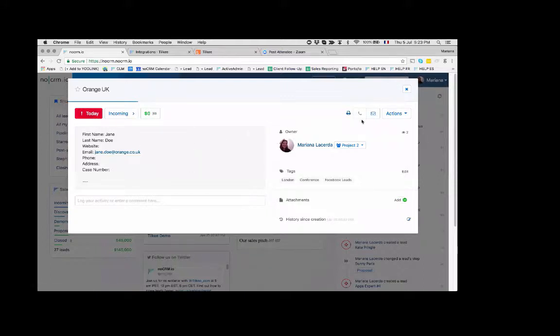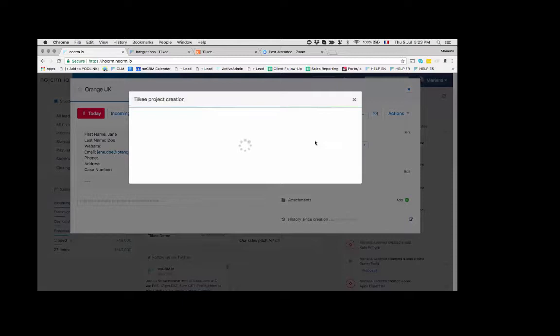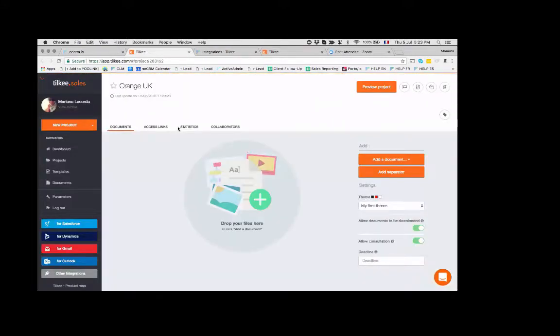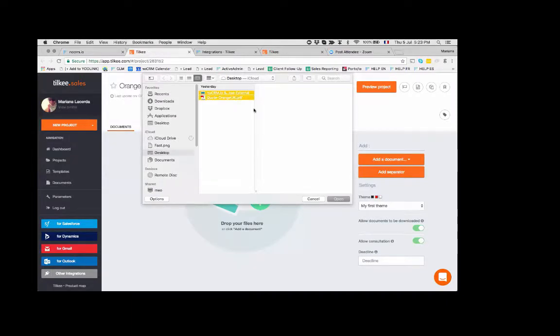So what's important here to know is I have my actions button here, and I see that create a Tilkee project just appeared. So if I want to send a quote to Jane or more information about what I'm trying to sell to her, a presentation about my company, I just need to click on create a Tilkee project. It will open this window, and I will be able to open the project that I just created by clicking on this URL here. So it opens my Tilkee account automatically, and I can just add the documents that I wish to share with Jane Doe. All right, so I'm going to pick these two.